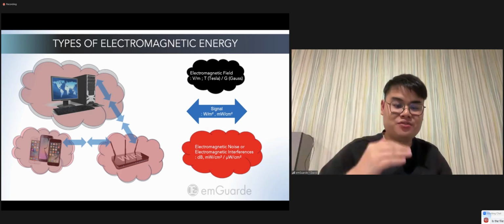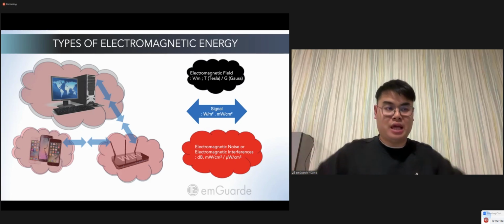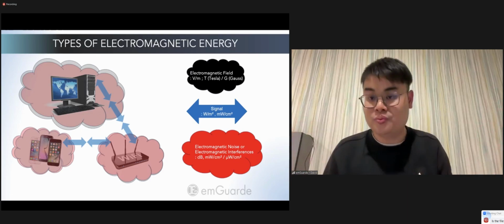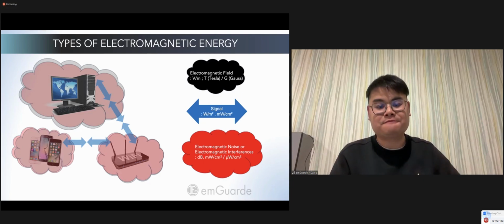Okay, so I hope that these few pictures will put into perspective what emGuarde really is, because some people, when they use the emGuarde, say emGuarde is an anti-radiation device. It cuts off all the radiation. Now, this is untrue. Okay, so this is a proper way to explain what emGuarde is. Next.